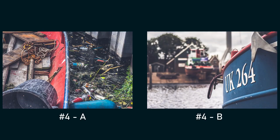On the left-hand side, in this case, we have this boat, which seems to separate between the boat itself and the trash on the side. So I think that's a very nice composition. It has a nice contrast from the left to the right-hand side.